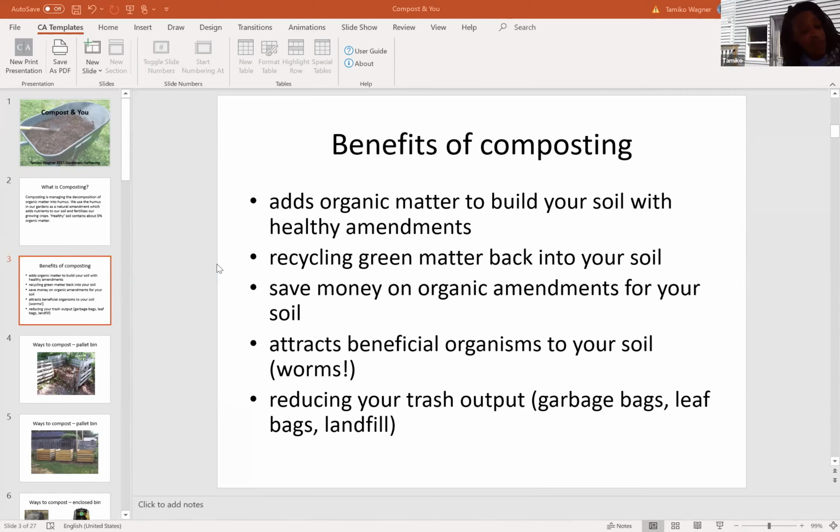You can save money. You don't have to go to the store and buy compost. What do we get a lot of up here? People use salt marsh hay to add to their soil as an amendment. People use things that we can get from the sea. They use oyster shells and lobster claws. So there are all sorts of things that you can add that will be beneficial to your soil that you might just be eating. It will also attract beneficial organisms to your soil.